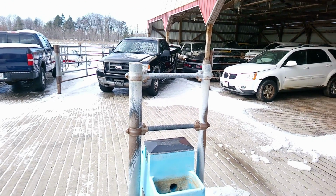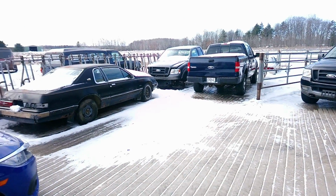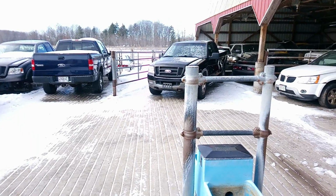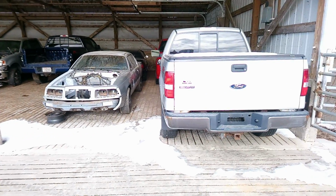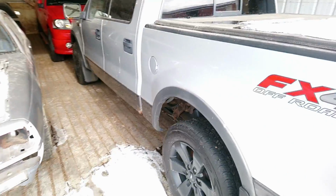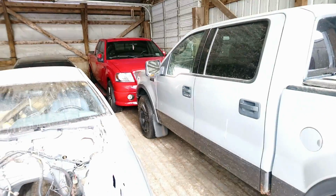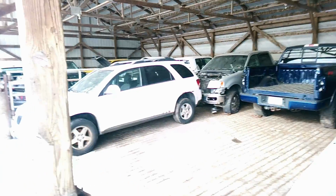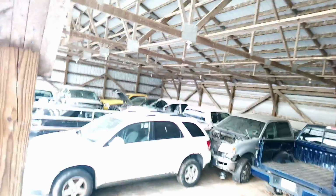Alright, so it's a little windy today, and a little cold. I'm going to guess the wind chill is probably at 10 degrees. It feels good. So, first thing, we got the barn here. We got an F-150, F-150, F-150, Equinox, and I don't know if you can see a bunch of F-150s.